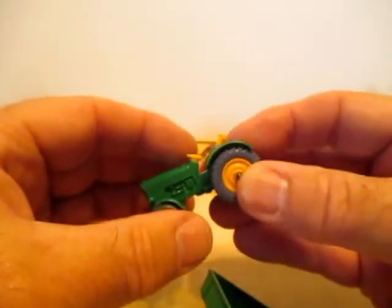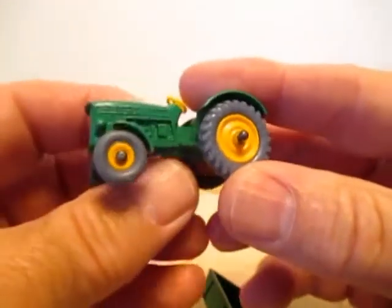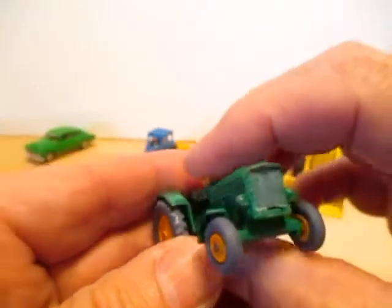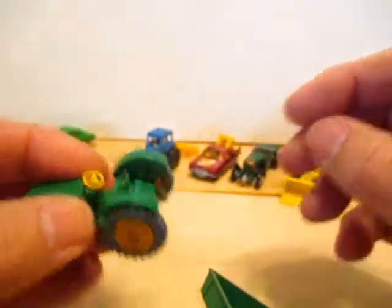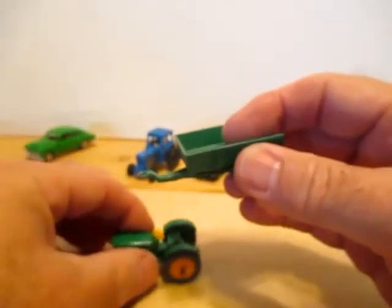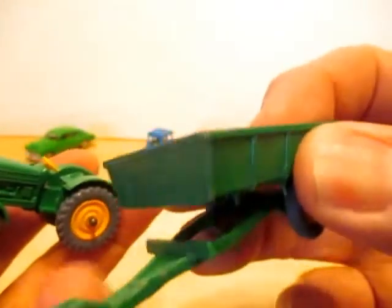This is the number 50B John Deere tractor, and it's the early one because it's got the gray plastic tires on the yellow hubs. I have one of these with black plastic tires, but I've always wanted one with the grays, and I was glad to get this later on. Glad I went back. This one was in the Matchbox series from 1964 to 69, and the same length of time for the trailer.